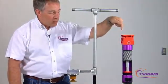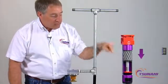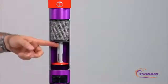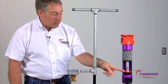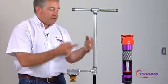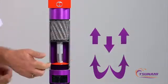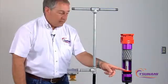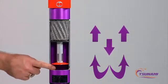Now the difference in technology that we use is we come in from the top, we send the air vertically going down, so we have gravity and we have speed and velocity working with us. So we're sending that air down. When it hits the bottom down here, we come out through these air channel slots. When it hits this air channel slot, we'll hit this diverter plate. What that does, that spins the air. We redirect the air 180 degrees.